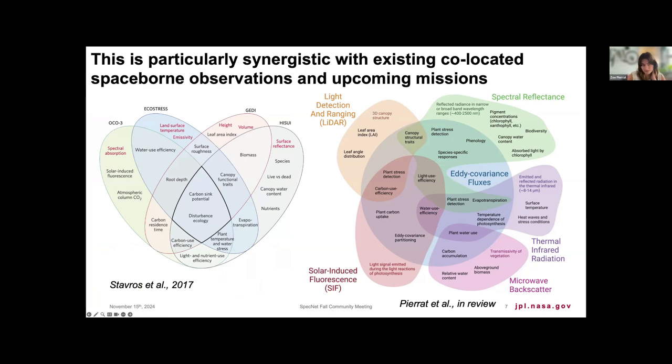So this figure... sorry, my cats are losing their minds in the back.